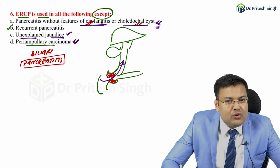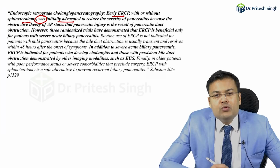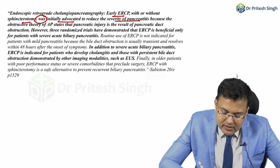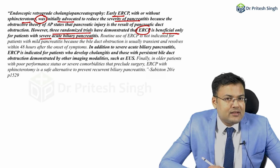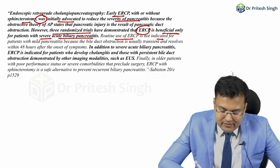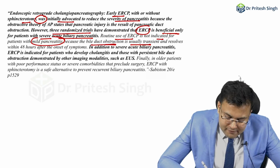Now see what Schwartz says. Early ERCP with or without sphincterotomy was initially advocated to reduce the severity of pancreatitis. Clear? But see, however, three randomized trials had demonstrated that ERCP is beneficial only for patients with severe acute biliary pancreatitis. And that's why routine use of ERCP is not indicated for patients with mild pancreatitis. Why? Because generally in these cases, the bile duct obstruction is usually transient. Clear? And it resolves within 48 hours after the onset of symptoms.